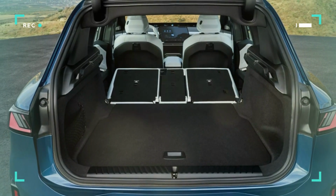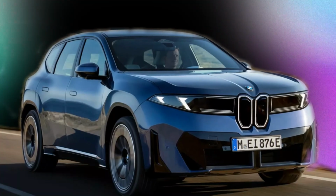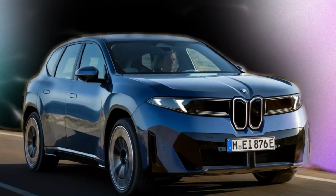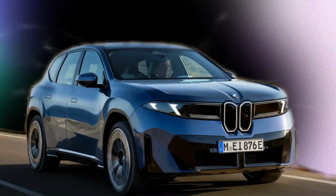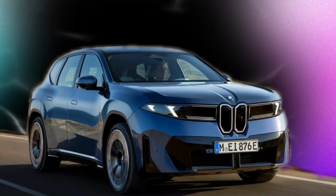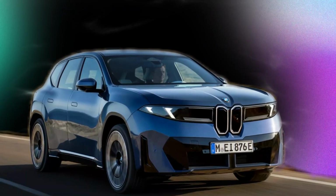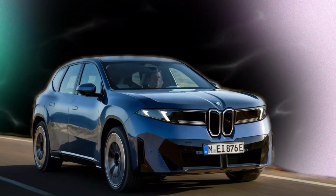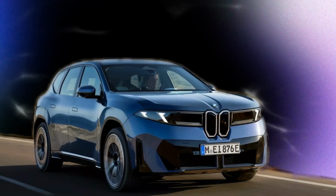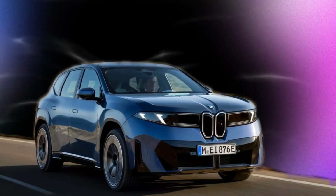Other rivals likely will be the Audi Q6 e-tron, Porsche Macan EV, Volvo EX60, and the upcoming Mercedes GLC EV. There is already a rear-wheel drive model in production, followed by a performance variant, the M, to make the iX3 attractive to every sort of customer.